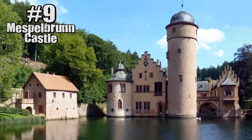In place number 9, Mespelbrunn Castle. The Mespelbrunn Castle was built as a simple house by a knight in the 15th century, but is one of the nicest looking castles in Germany nevertheless. Its simplicity and its location as well make it a sight to behold. If you want to have a look at it yourself, you can find it in the Spessart between the cities of Frankfurt and Würzburg. Make sure to check out the opening times first though, because it is privately owned.